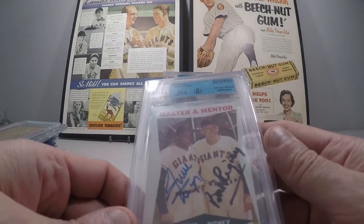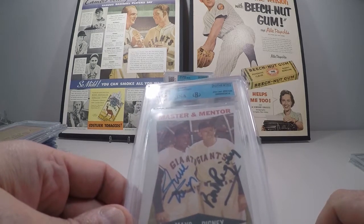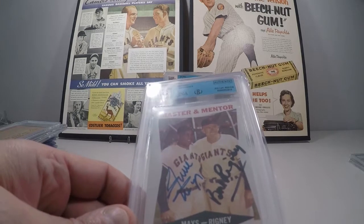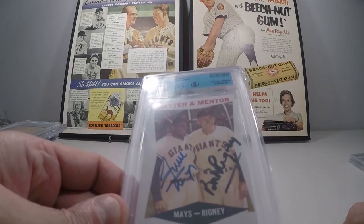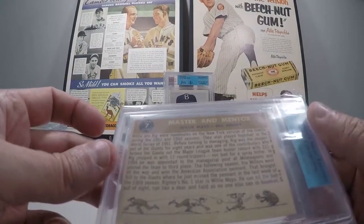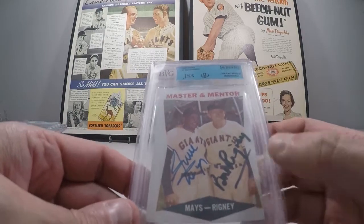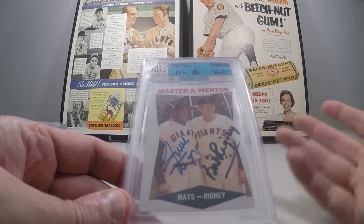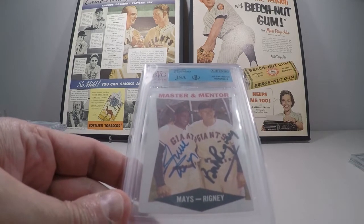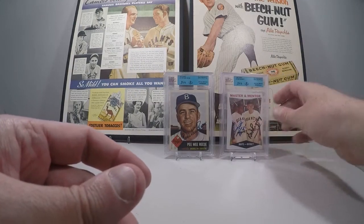This is a 1960 Topps. Dual signed Willie Mays and Bill Rigney, master and mentor. The card is nice. If that bottom left-hand corner wasn't hit, you're probably talking about an X-Mint card, but presentation-wise, it's really, really nice, very clean. And the fact that it's signed by both, I think Bill Rigney passed away in the early 2000s, and Willie Mays is getting up there in age. So to get this card done and completed by both players is almost near impossible. So you're really dealing with what is potentially out there.